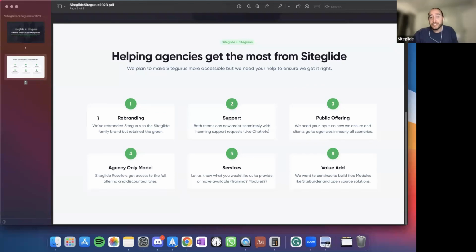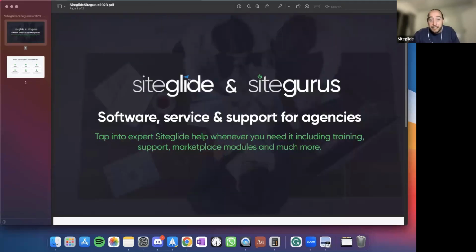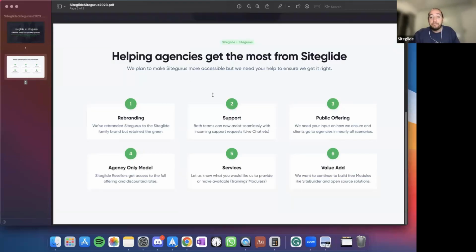So the first step with us was we wanted to rebrand Sitegurus to the Siteglide family brand, but retain the green. So that's this here. You can see it's the same font, but we still have the different kind of branding. Both teams can now assist seamlessly with incoming requests.